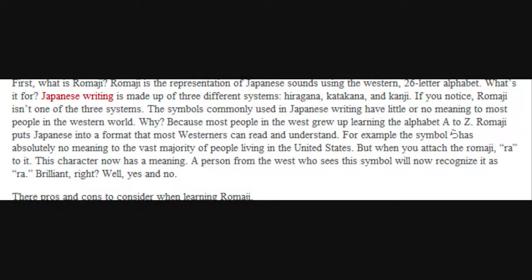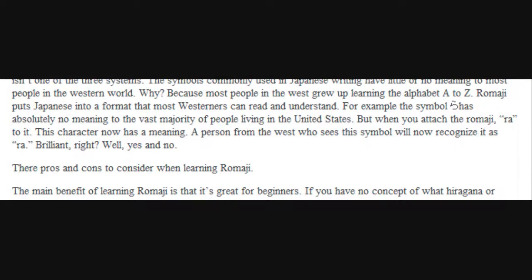Japanese writing is made up of 3 different systems: hiragana, katakana, kanji. If you notice, Romaji isn't one of the 3 systems. The symbols commonly used in Japanese writing have little or no meaning to most people in the Western world. Why? Because most people in the West grew up learning the alphabet A to Z. Romaji puts Japanese into a format that most Westerners can read and understand.